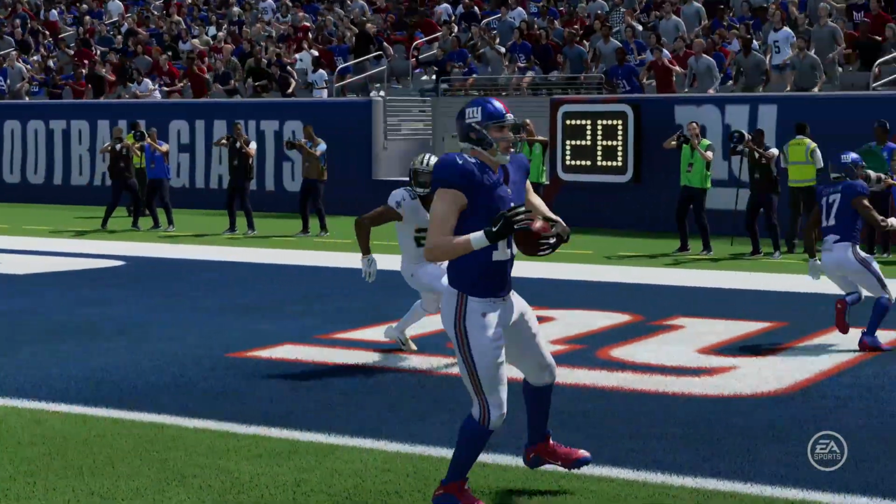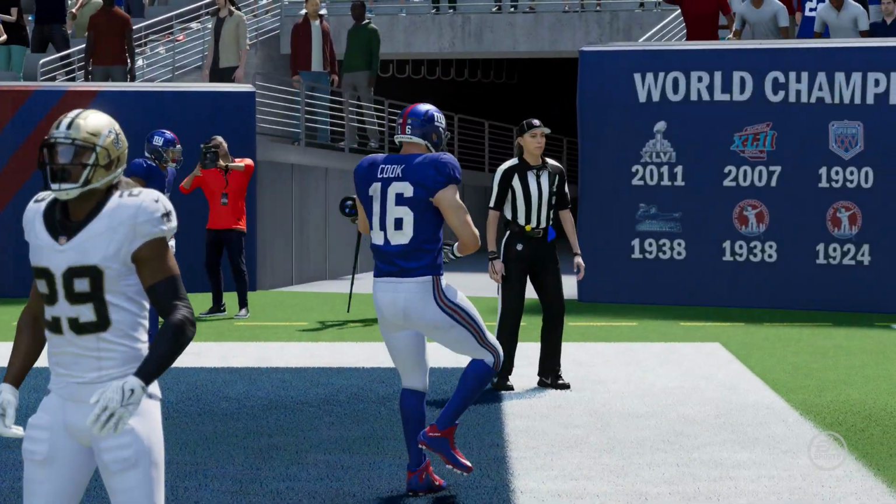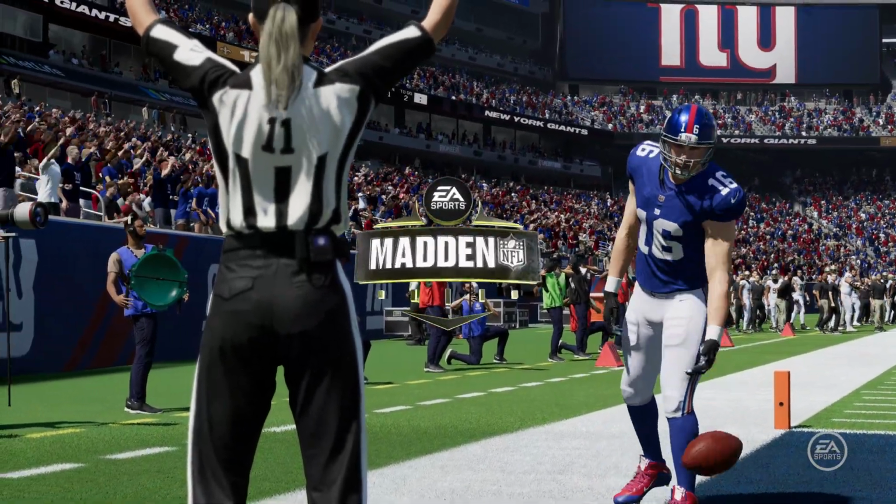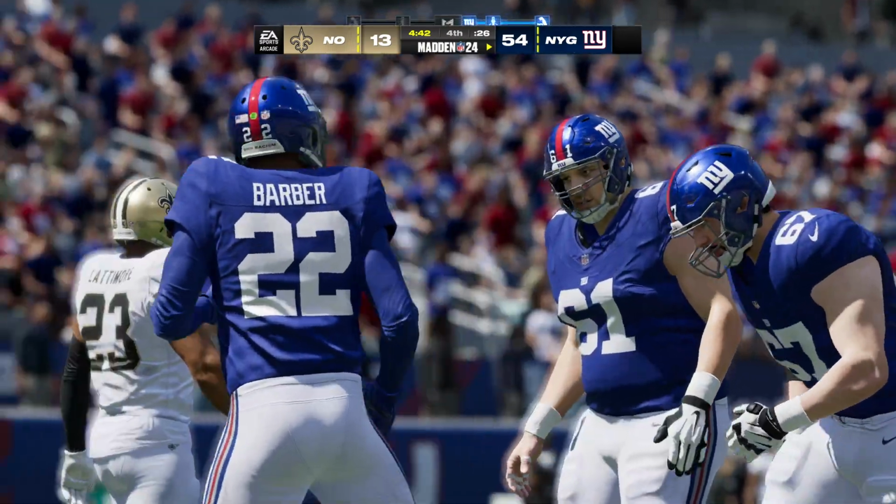Yeah, we're supposed to be neutral, but I'm feeling their pain right now because he has absolutely carved up this secondary. A clinic on how to attack the defense and take them out of the game.